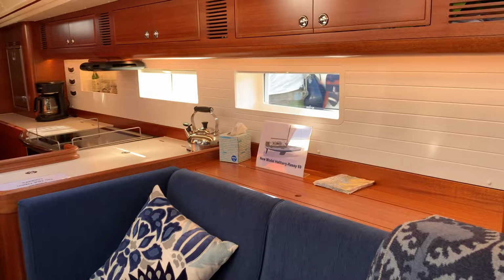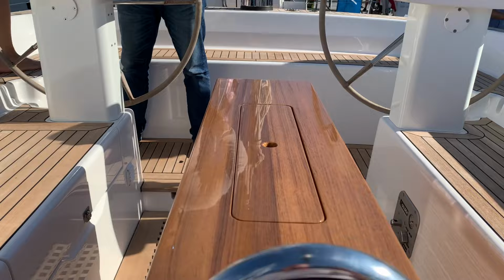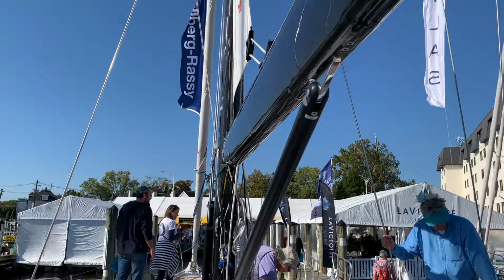Look at the companionway and how beautiful it is. Coming up again, lots of handholds as you exit. And of course, then you've got the high polish on the center table in the cockpit. I don't understand why every manufacturer doesn't have a high polish on their center table. It just adds so much to it.